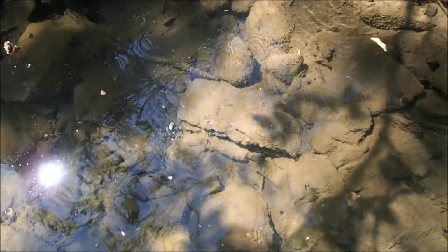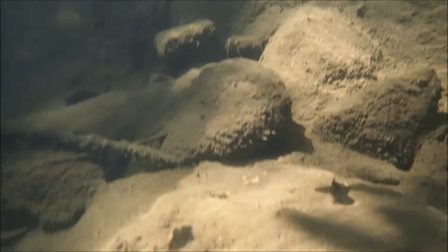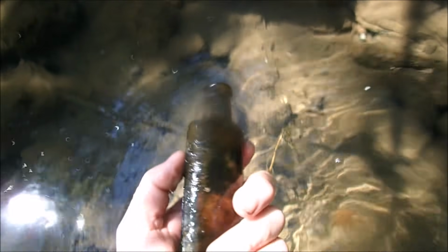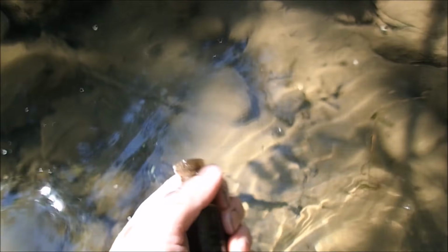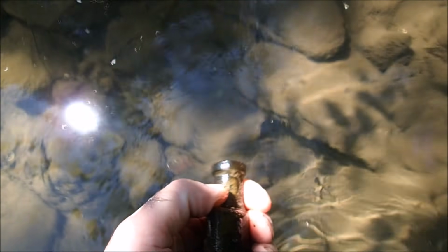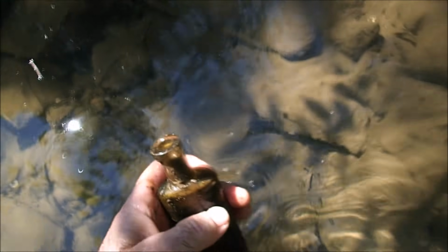I see a bottle down there. Looks like it could be an old one. Yeah, it's not too old. I'm not even going to save that one. I'm going to put it back in there. And yeah, seam comes up to about here, so it's a little bit older, I suppose. Yeah, I might keep it. I'll throw it in the bag for now.